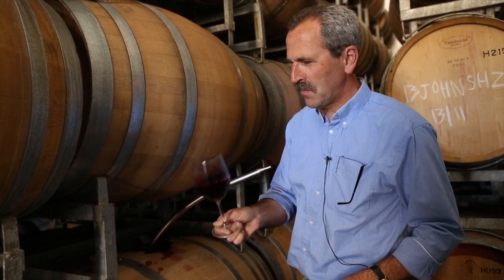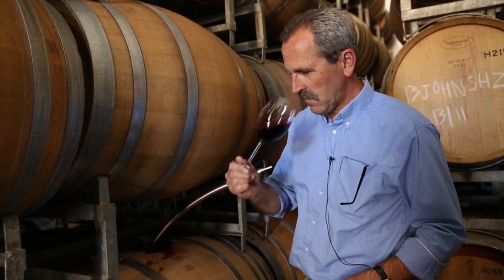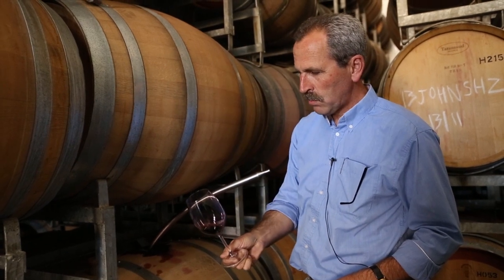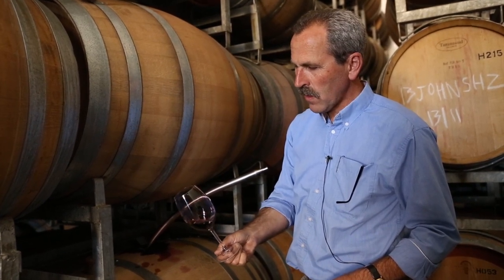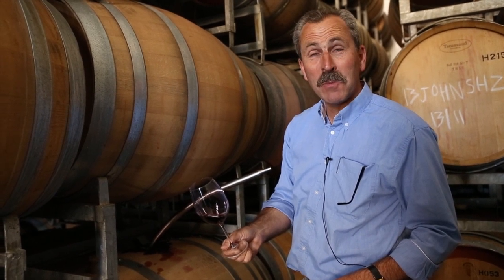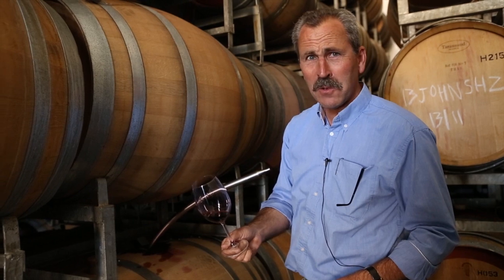Blueberries, it's just gorgeous. First one for the day. Anyway, Challenber Road Shiraz, looking good. Cheers.